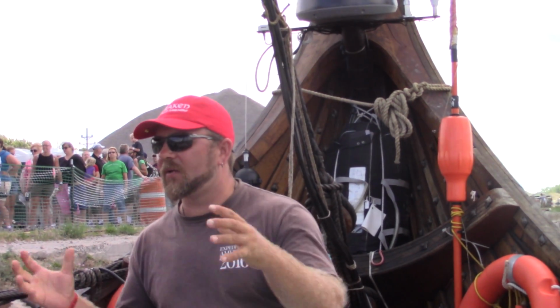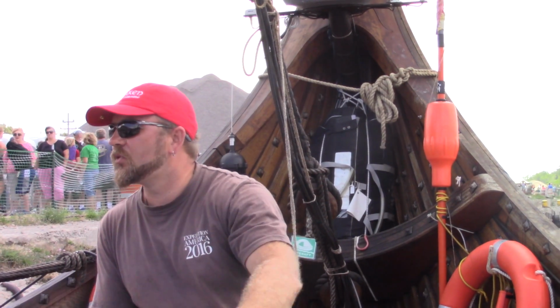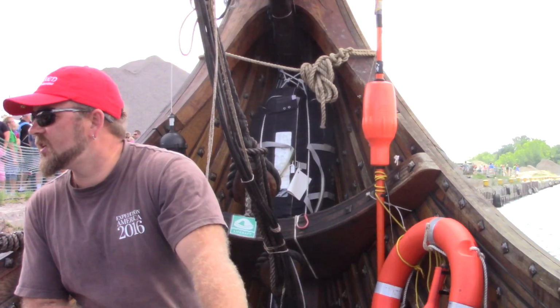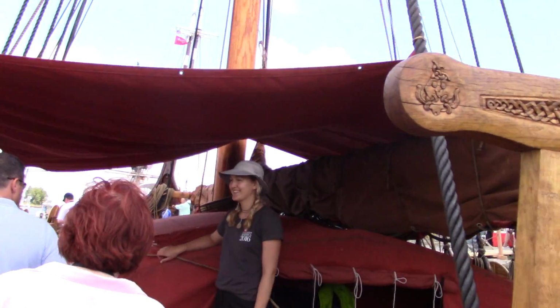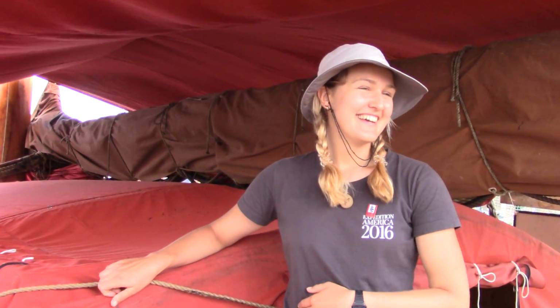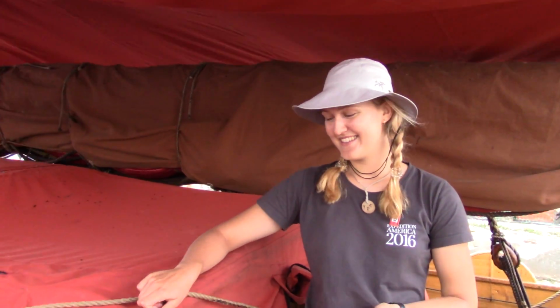So we do have a huge lineup. I'm sorry that it's going to be a quick tour, but we are moving people clockwise through the boat. You can go see Susanna. She's our Viking princess, and she's actually from Norway. Welcome. Okay, thank you. I feel a little bit more Viking after the crossing.